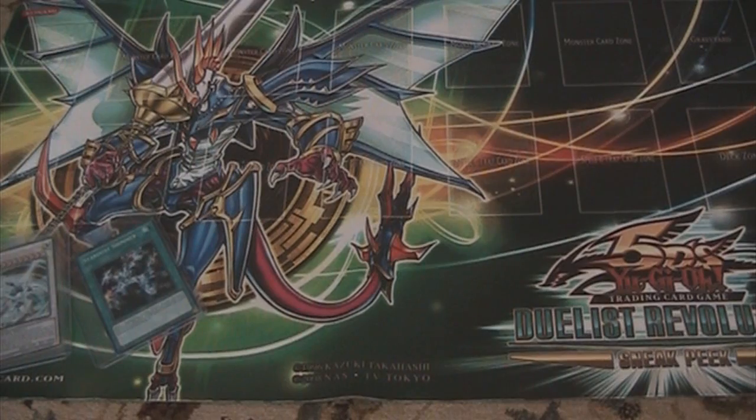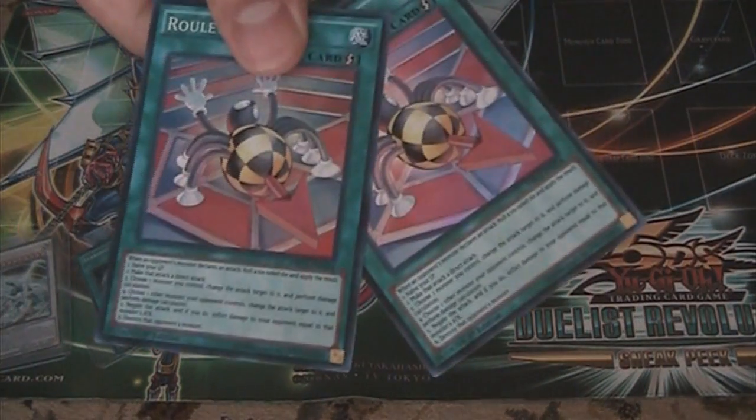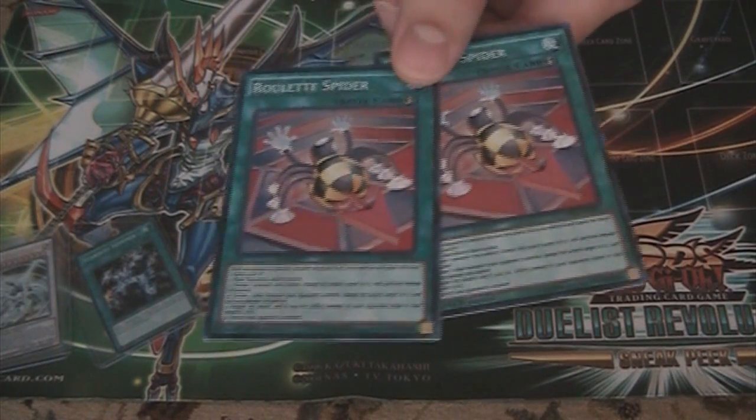Put those over there. The next thing is that I got from the newest set, Dragons of Legend 2, I got 2 Roulette Spiders. Now, Roulette Spider is a gamble card. I kind of consider it a bit of a tech choice too. It's got 6 different effects.